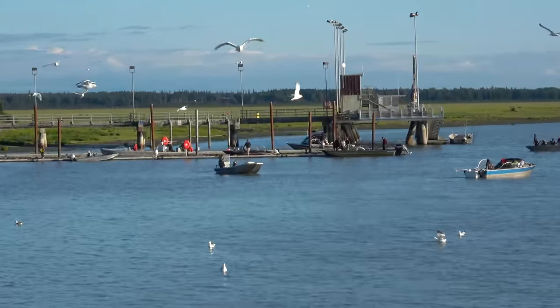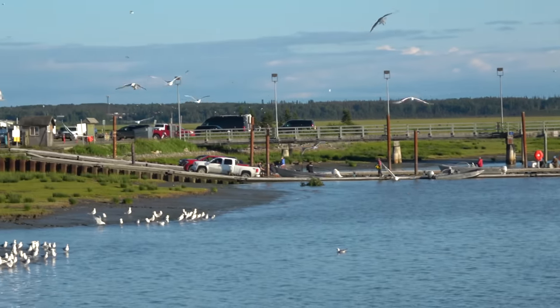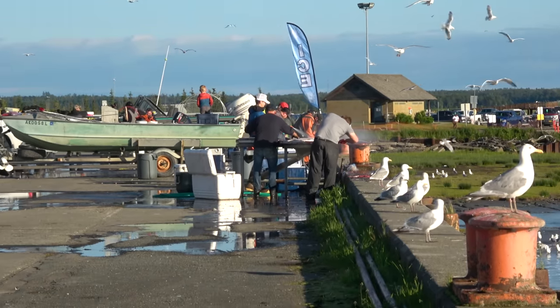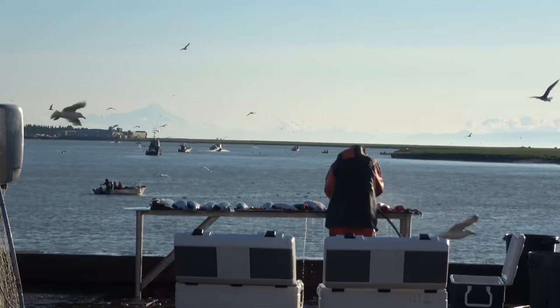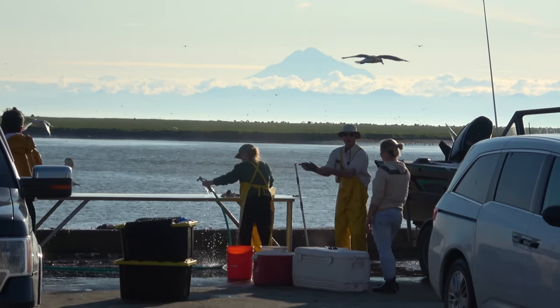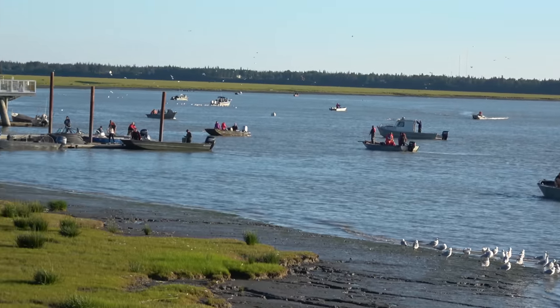Everybody's coming back. Cleaning the fish. That is, I believe, Mount Iliamna back there. And that's Mount Redoubt. Now back at the campground.